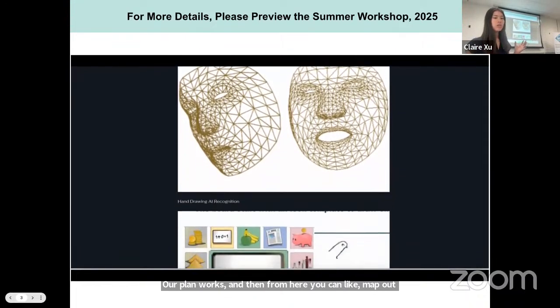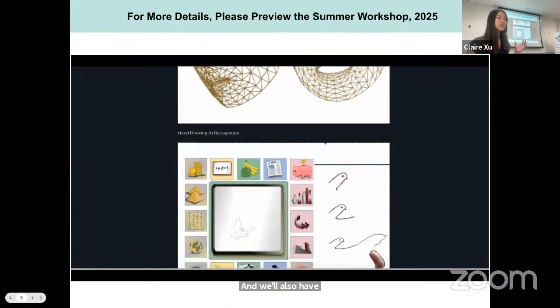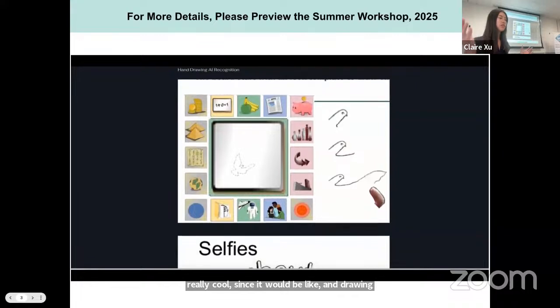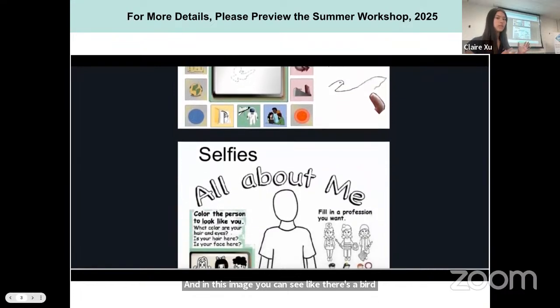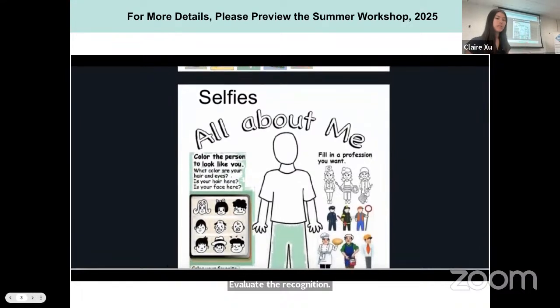And we'll also have a hand drawing AI recognition, which is really cool since it would be like hand drawing guidance recognition with 16 different educational levels. And in this image, you can see there's a bird drawn, and it's definitely a really cool way to evaluate the recognition. And there's also a selfie, all about me, in this image.